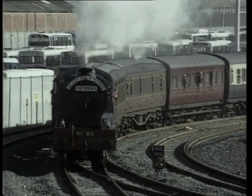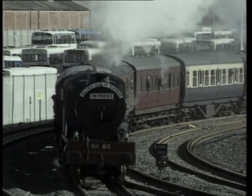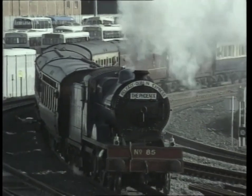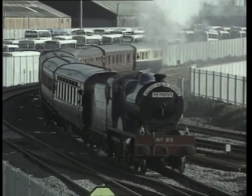Appropriately, the first steam locomotive to use the new station was Great Northern V-Class Compound 440, No. 85 Merlin, which is in the care of the Railway Preservation Society of Ireland.